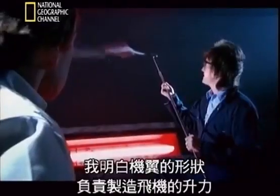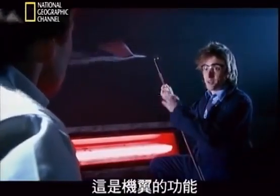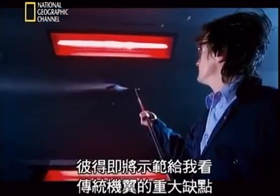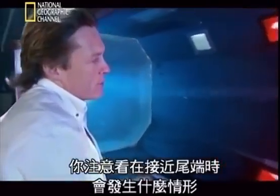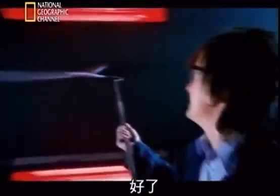You do get the sense that lift, flight, is just a function of that shape of the wing. That's all it can do. The same smooth flow of air creates lift all the way along the wing. Or almost all the way. Peter's about to show me that conventional wings have a serious downside. If you move a bit this way, see what happens as you come a bit closer to the end. A bit closer. Out to the tip of the wing. Exactly, yeah. There it goes.